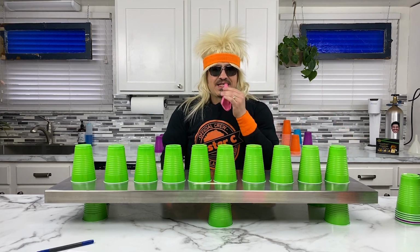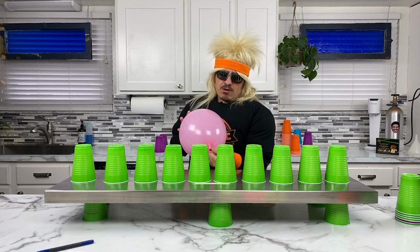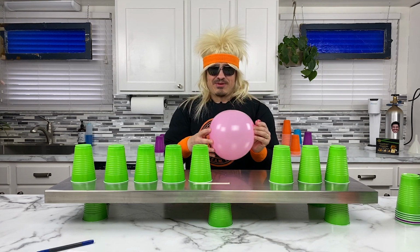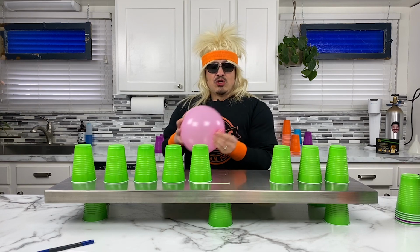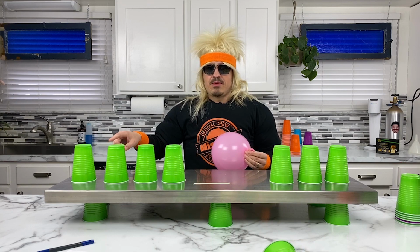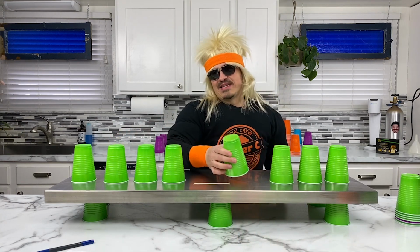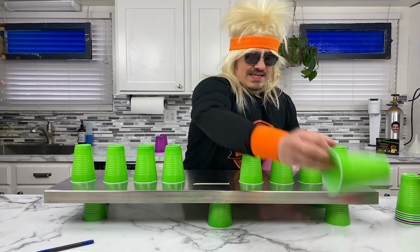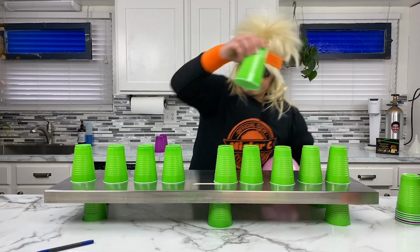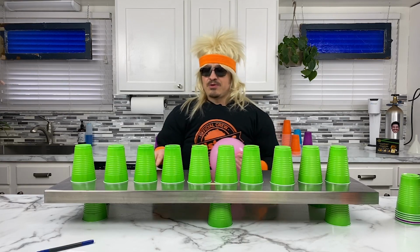And what I mean by that is like this. You pump up the balloon with your breath, and then you push out the air just like that, but you have to do all of them as fast as you can. So I'm going to see if I can get this in 60 seconds. Pretty easy. But what's cool about this, if you're challenging a friend at home, you're actually using the power of air to push these cups off of the table.